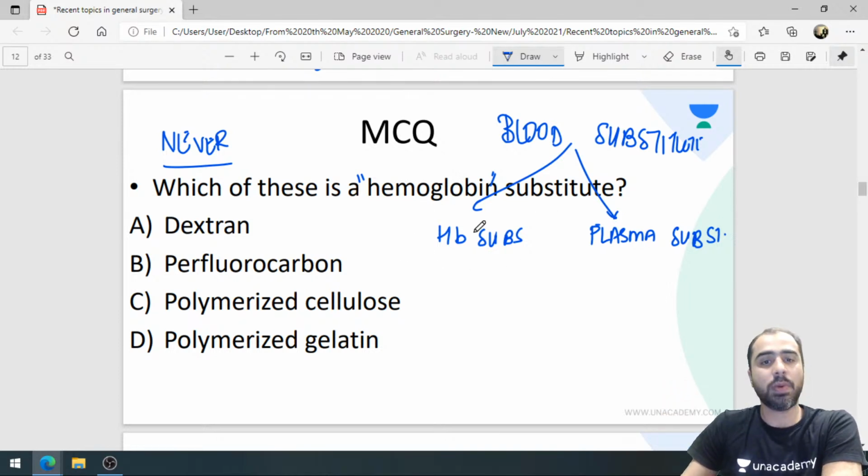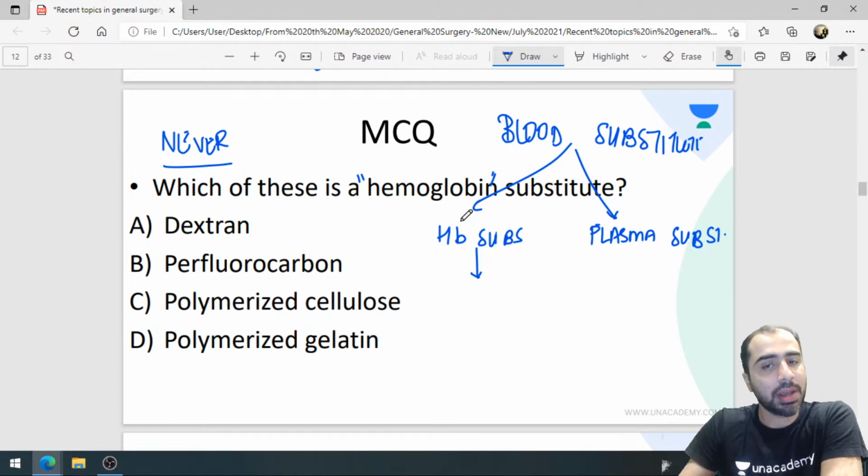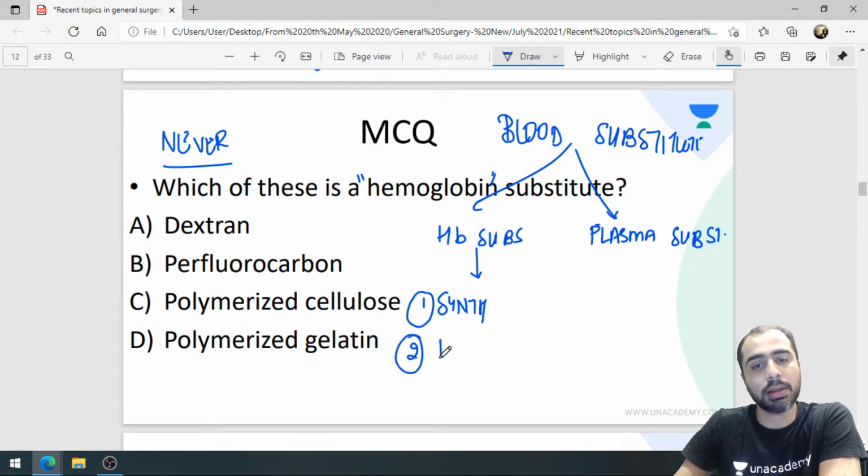Hemoglobin substitutes are not very commonly used, but hemoglobin substitutes are those which act like hemoglobin in someone who is having iron deficiency anemia or hemoglobinopathies. So someone who requires hemoglobin and you can't give him blood or iron all the time, you can use these substitutes for short term, and they are of two kinds. One is synthetic and the other is biotic. What are plasma substitutes? Anybody can tell me while we solve this question?